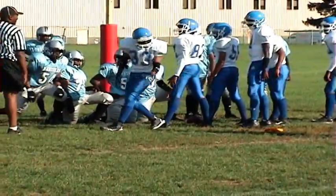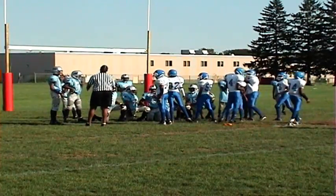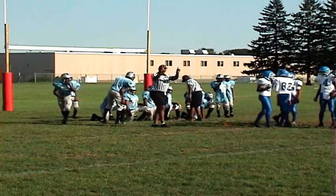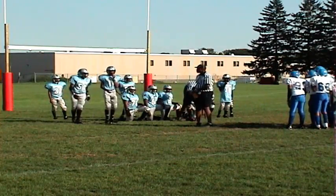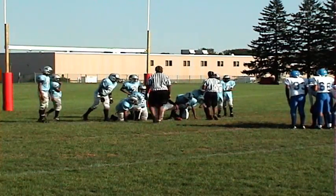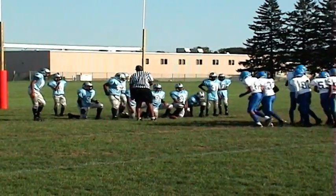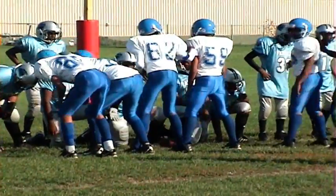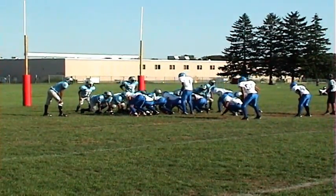Line up on the one and the flag is thrown. The penalty is on the Panther, half the distance to the goal line. So they're about at the 18-inch mark. All the Colts had to do is lean forward. Harvey touchdown.